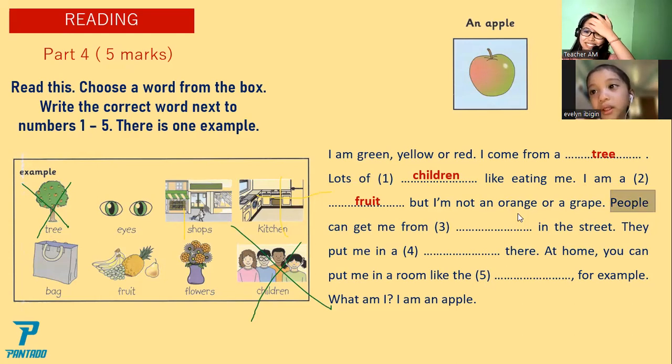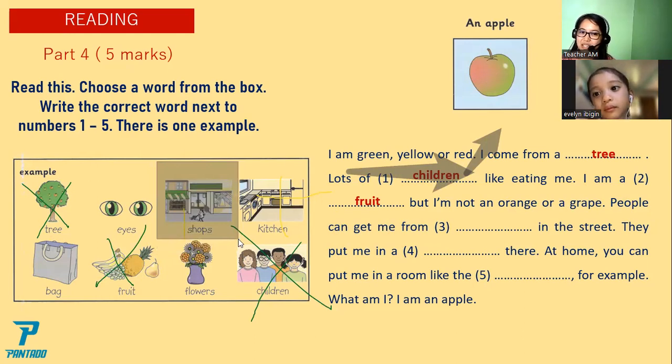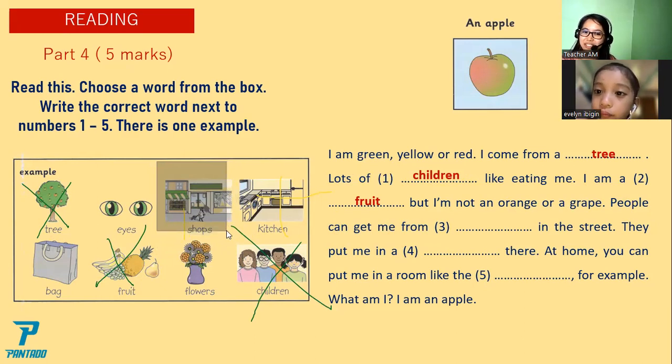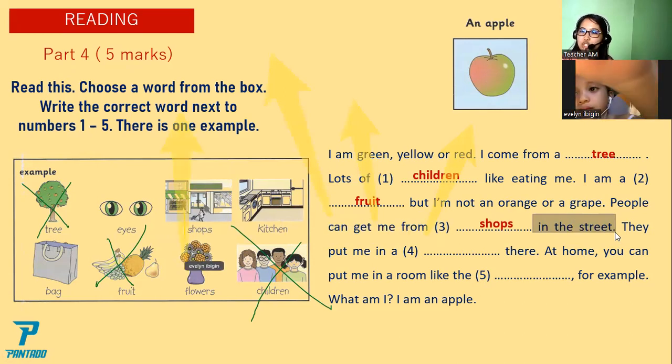People can get me from... Okay, where do we get the apple? What's this? You say shops. Okay, people can get me from shops in the street. Listen and repeat: in the street.